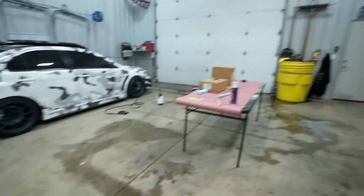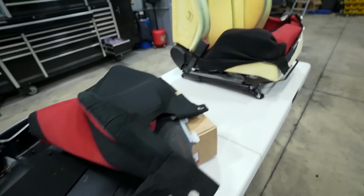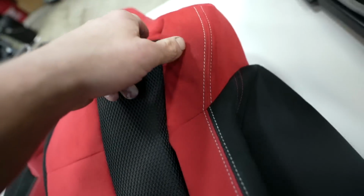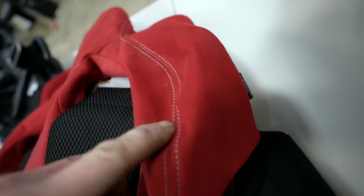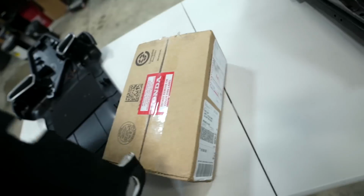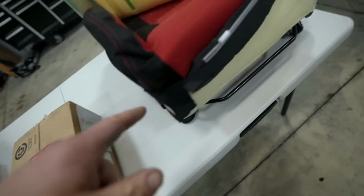So being that paint takes a while to dry, as always, we are gonna superset with a seat rebuild. This is the driver's side seat out of that car. We did have this cover repaired. It was torn on this seam right here. And if you look closely, you cannot tell that it was torn on that seam. And then we did pick up a new OEM Honda airbag. So let's go ahead and get the airbag installed in the seat.